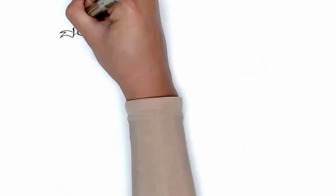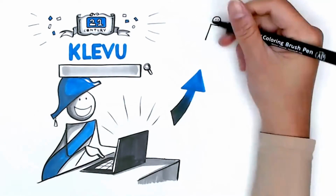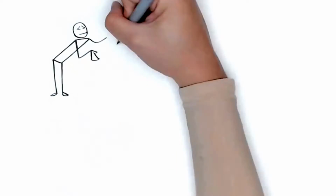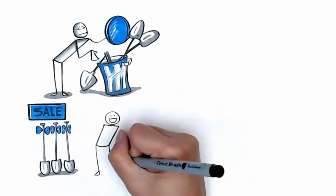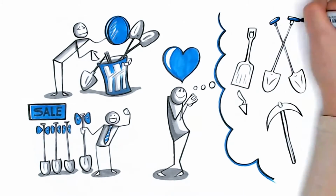Welcome to the 21st century, and let us introduce Klevu Search, the smartest and fastest insight search that helps your customers find treasure, no matter how deeply buried in a website it might be. No need for dirty old shovels, unless, of course, you're a shovel company. Then let the good times roll. Disclaimer: Klevu does not discriminate against shovels, hand trowels, or any other digging apparatus.